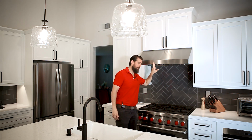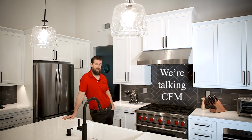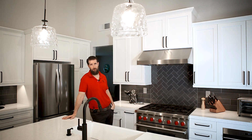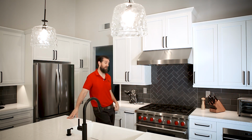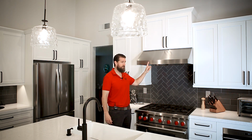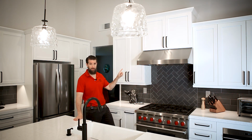And with hoods, I always think 750 is a lot. 650, 750 is a lot. 400 or anything less than 400 to me feels a little underpowered. Again, it's up to you and your personal preference. I have a lot of folks that want to do 1,000, which to me is like, whoa, that's a lot. I think this one is 650 or 750 or something like that. With 6 speeds, that was cool.